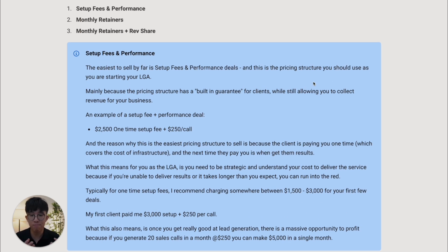And this is by far the easiest to sell to cold traffic, right? Which is the setup fees plus performance deals. And this is the pricing structure that you should use if you are starting your lead generation agency. Mainly because the pricing structure has a built-in guarantee for clients while still allowing you to collect revenue for your business. So an example of setup fees plus performance deals is $2,500 one-time setup fee plus $250 per call.